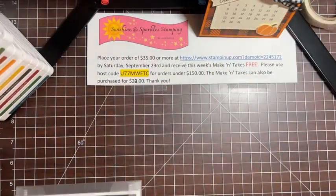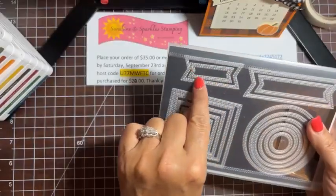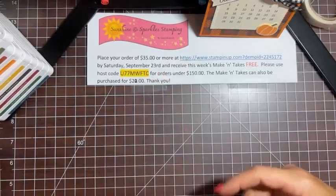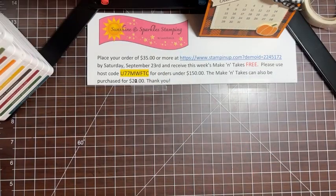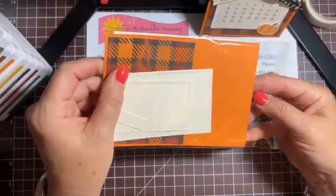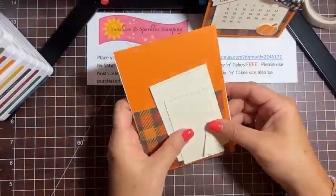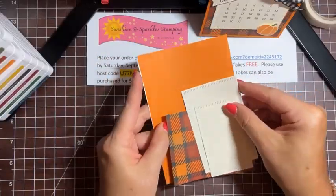The other thing that I use frequently with the calendar cards is I like to put the months on this little stylish shape die, the little banner, because it seems to fit perfectly. All your things are going to come in a cello bag, just like this. So here we go. This is our first one for October. And these are the pieces you're going to get.